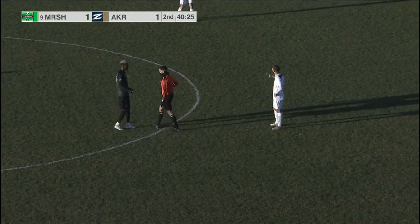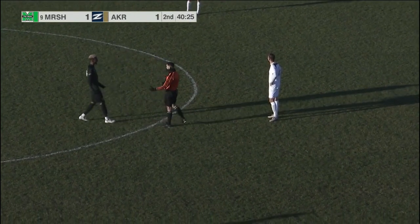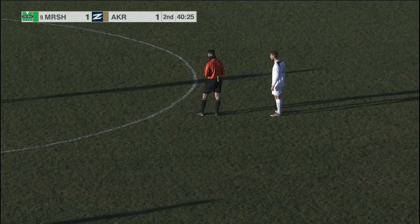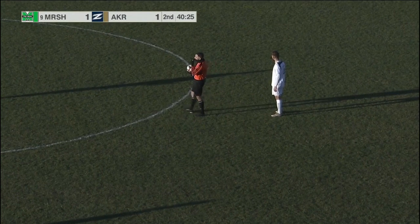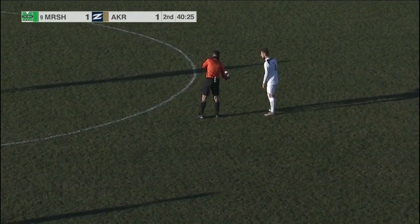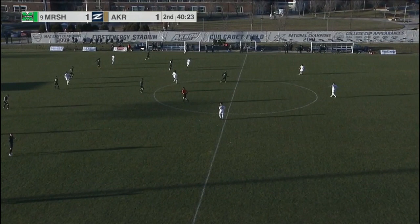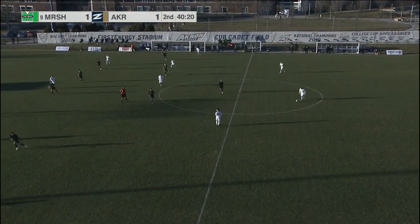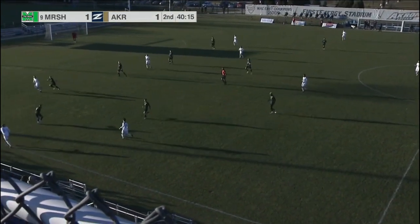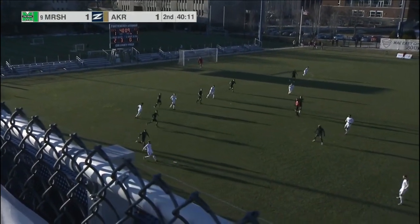So in goal for the Zips, it is Will Meyer, a Solon, Ohio guy from up the road in Solon, a transfer in from Louisville, where he was very successful as well. Oliver Semla is the keeper for the Thundering Herd. Marshall 3-0-1 on the year, 3 straight wins, including a 1-0 win over Bowling Green last time out. And the Zips will start MAC play against those same Falcons Sunday here at First Energy Stadium, a 1 o'clock first kick.